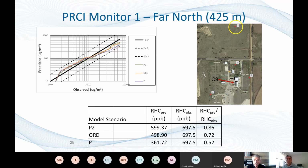Now for the PRCI monitors, we have monitor 1, which is kind of far field, almost out of the building wake effects. And I think you can see that really the curves on the QQ plot are fairly close together.